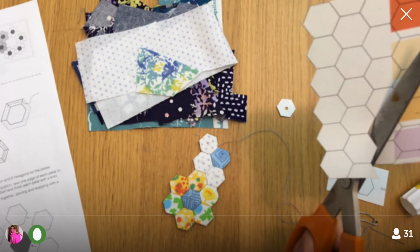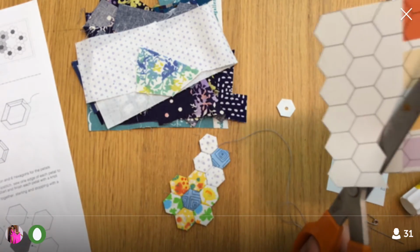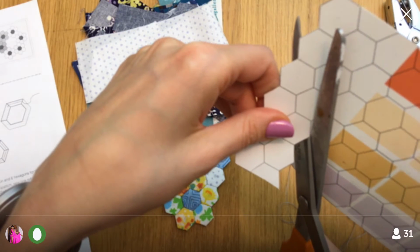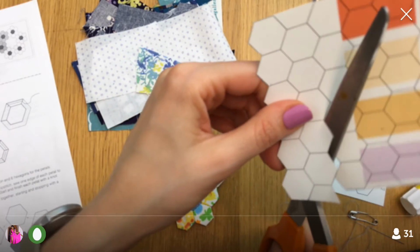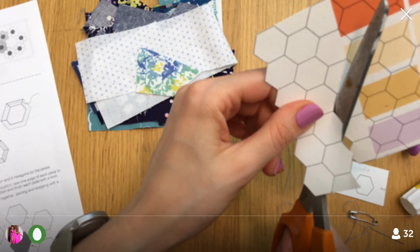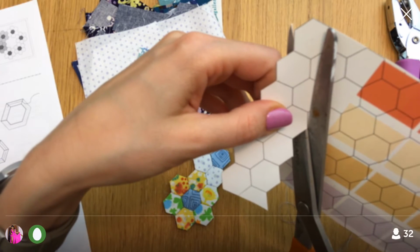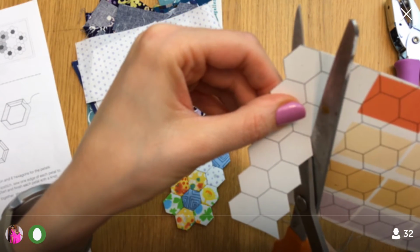Oh, and check it out. Got my rotary cutter back. I had taken that class at Crafty Planet here in town, that long sleeve t-shirt making class, and I forgot my rotary cutter there. And the Hubs was in town today, and he picked it up for me, so that was super nice of him.